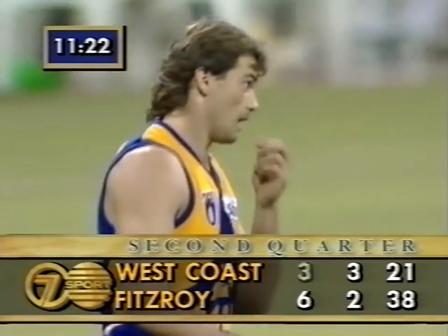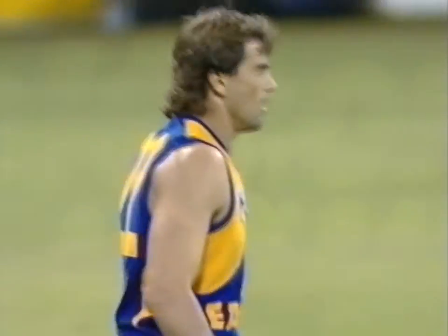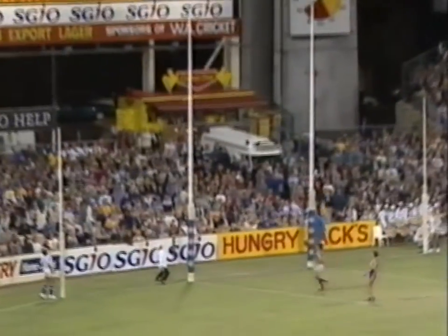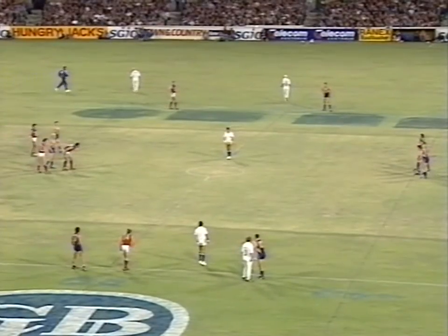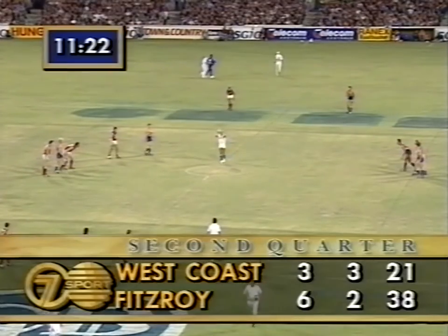They needed that one. That's their third. 3-3 plays 6-2, just over 11 minutes till half-time. Yes, and I think initially that Michael Malthouse perhaps using the wrong tactics in that first quarter, with Hynes sitting right back in the full forward line and Wilson at centre half forward. I know he was worried about Roos, but Hynes was their best player in that position last week, and he certainly showed his coach his value there. Great kick.